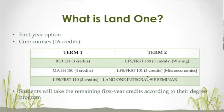So in Land 1, we attempt, we're improving every year, but we attempt to make these integrations. And also in the integrative seminar, we cover real life global issues. So we discuss issues related to food security, to climate change, to sustainability, while trying to make those connections to economics, for example, to biology, etc. So this seminar tries to integrate almost everything, many of the things that you will see in the other classes.